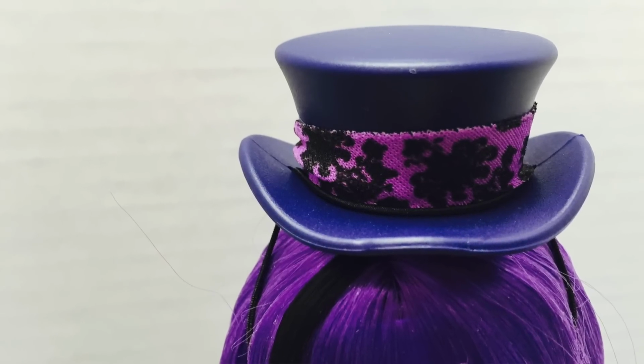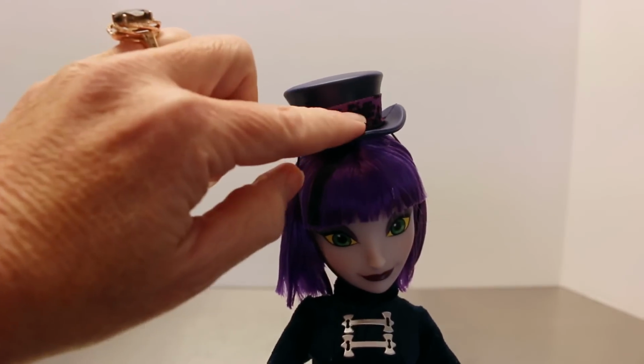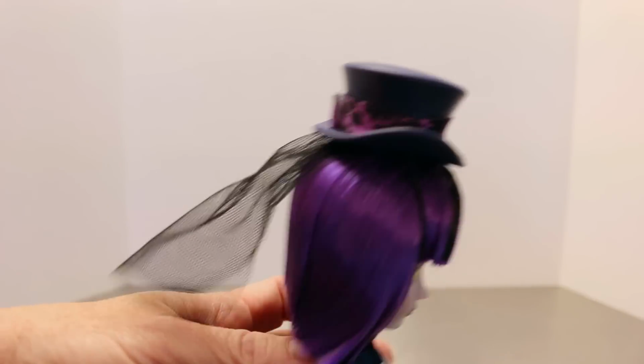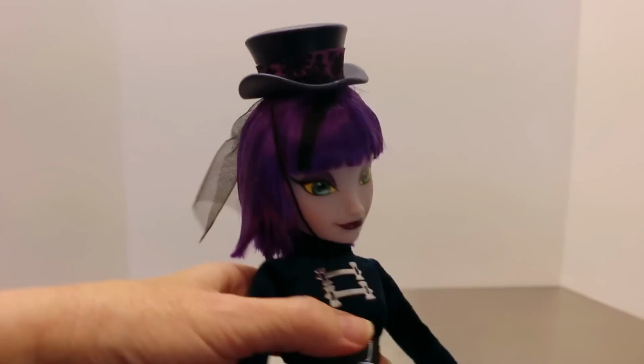And it's on here, just a little strap, but I did want you to see it on her head before I took it off. But it's just a little molded hat. It has a little purple band there around it with some black on it. It's really, really pretty. And then it has this mesh on the back of it, this veil here. So it just adds a little detail there on the back.